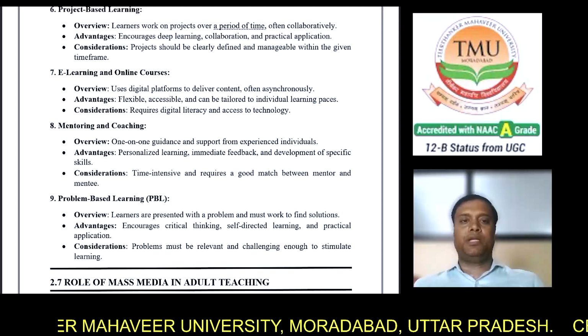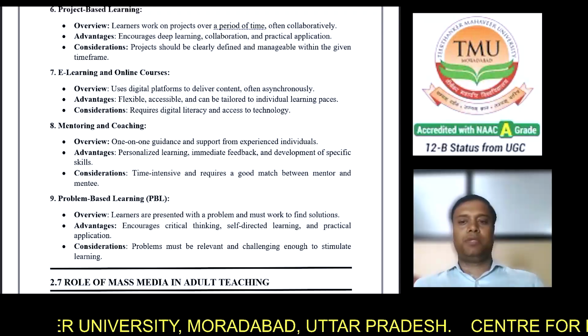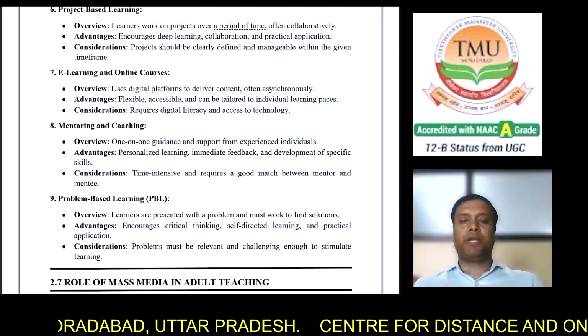Improved learning strategy and thinking skills. Learning to learn, lifelong learning, active learning, and cooperative learning.